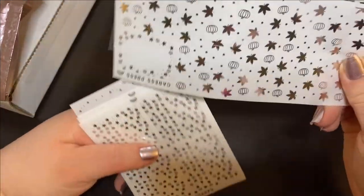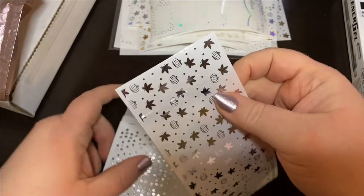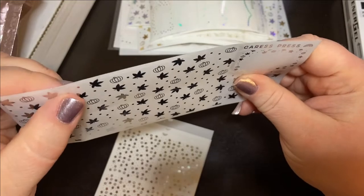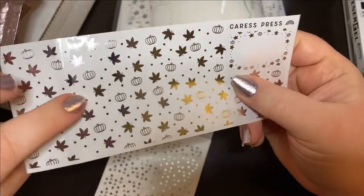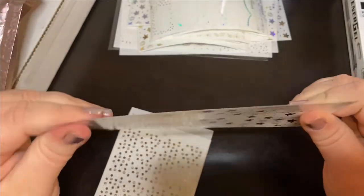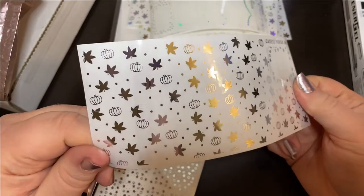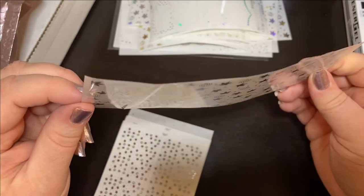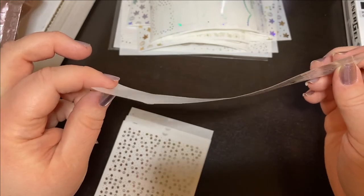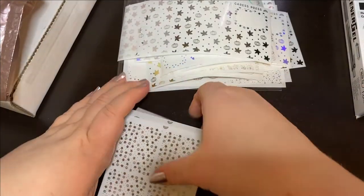Okay, then we have silver. She really must have had a lot of this. This one got a little damaged. I think it's just a bubble, so I'm actually not even gonna press it down because I feel like if I press it down, I'm gonna create a crease. So I'm actually gonna just ignore that. It's really bugging me, but I don't know if you can even see it in there. Yeah, you can see that giant bubble. So yeah, anyway, silver. I do use silver in the fall occasionally, so that's not bad.